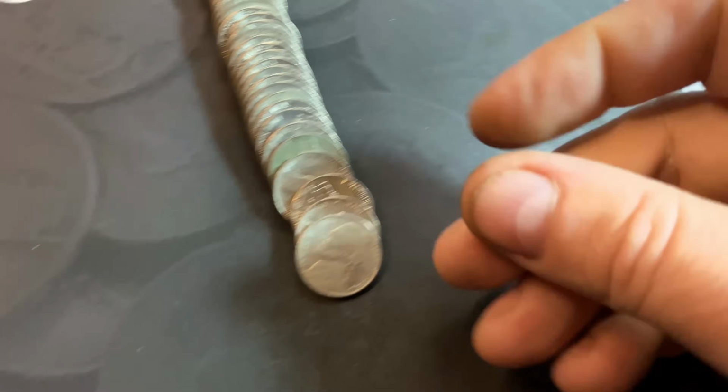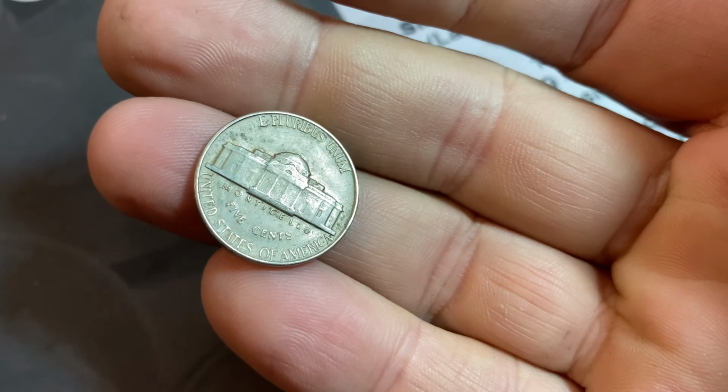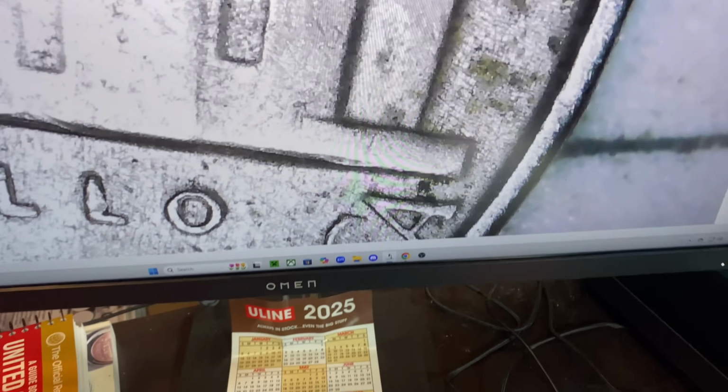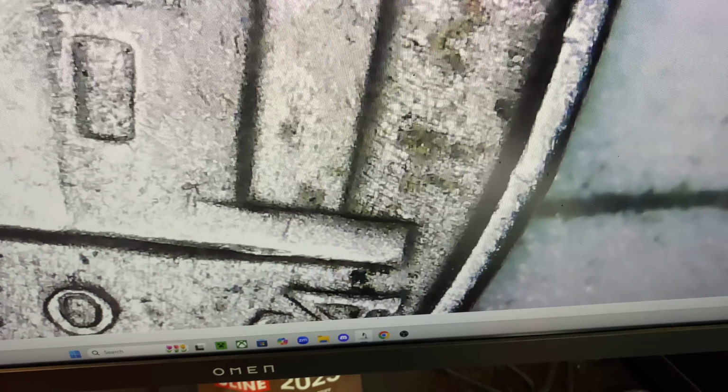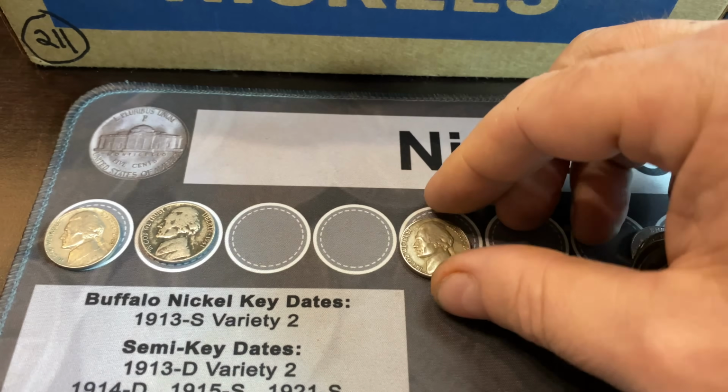Roll number 20. We've got a pretty nice 1947 Jefferson nickel here. I believe that's Philadelphia as well, but we'll just scope it just in case. Yeah, just a little damage right there. Almost looked like an S naked eye, but it's not. 1947 Philadelphia.